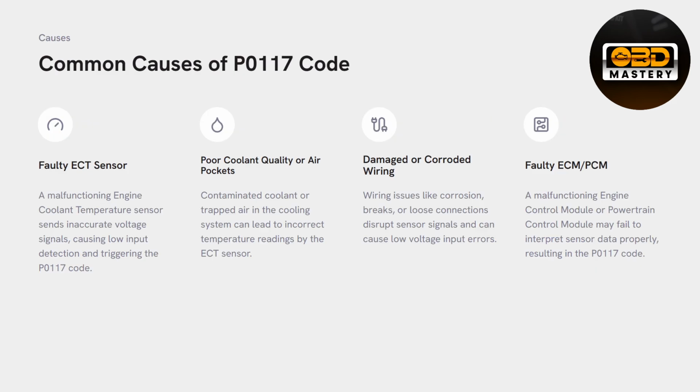Now, this has to do with a faulty ECT sensor. This is why you are getting a P0117 code. This is due to the fact that there's inaccurate voltage signals, possibly with your ECT sensor. Next is just going to be poor cooling quality or air pockets. So any trapped air in the cooling system can lead to incorrect temperature readings by the ECT sensor.